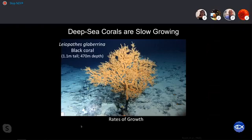Anyway, so I'm showing you this coral. It's about 4 feet tall off the coast of Hawaii and about 500 meters depth. And this is a special coral because it was one of the first that got dated for its age. And I told you it's slow growing. I told you it's microns per year.